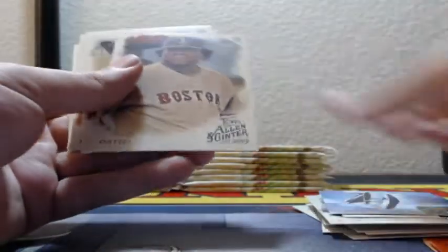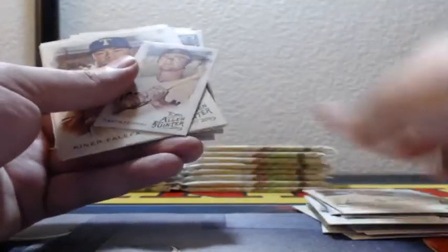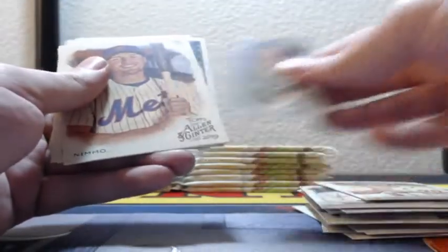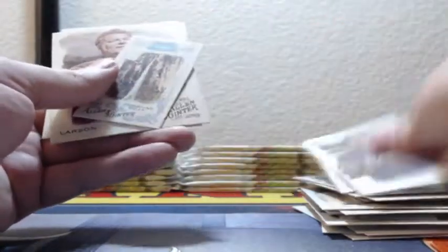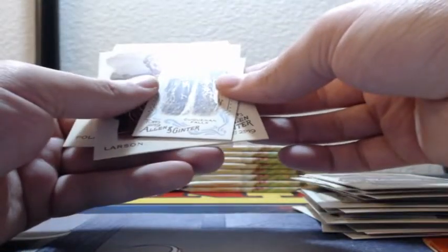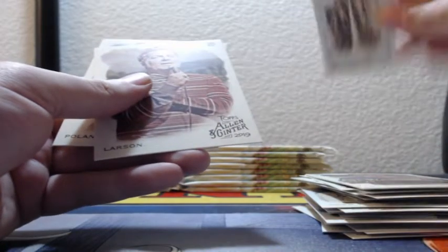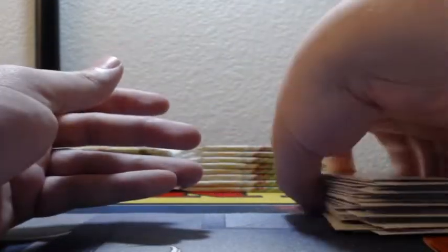Ginter back. The Yastrzemski mini. Black border mini of Dennis Eckersley. Rookie is Colby Allard, Kevin Newman. Look out below the Susquehanna Falls. I don't know if that's how you say it, but that's how I say it.